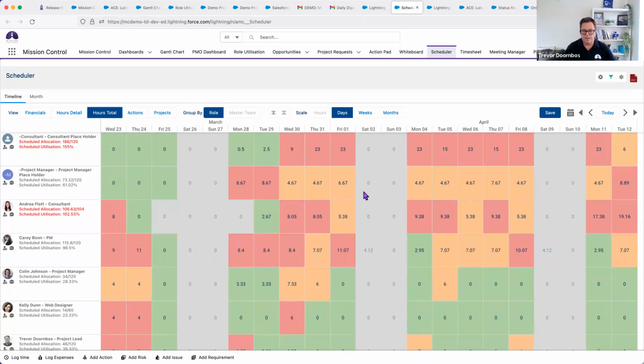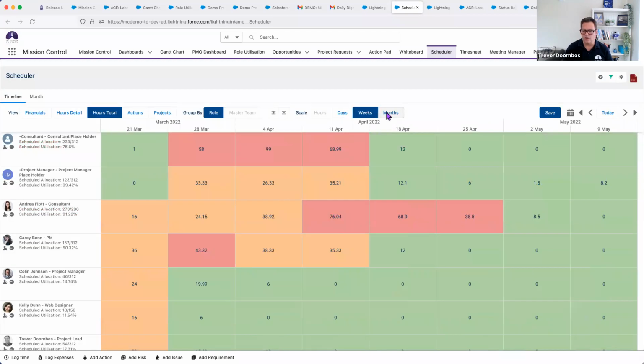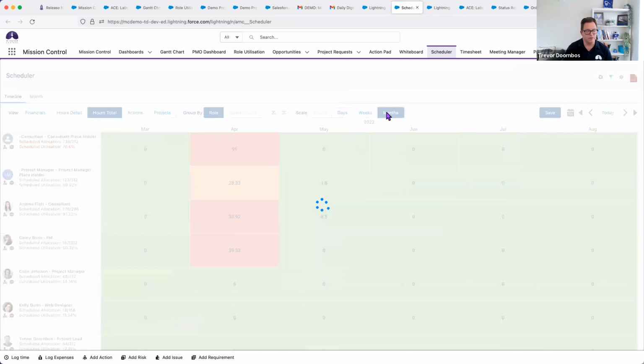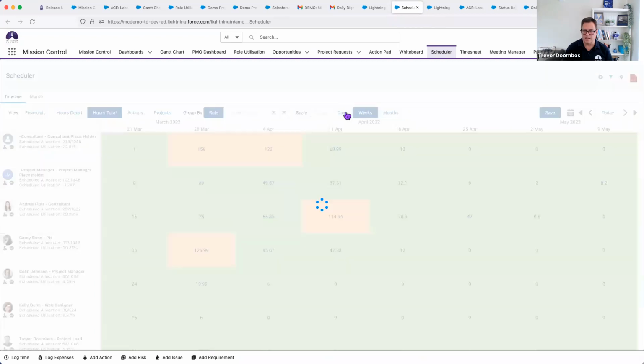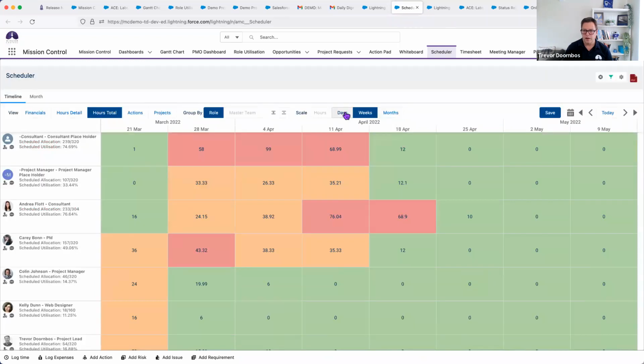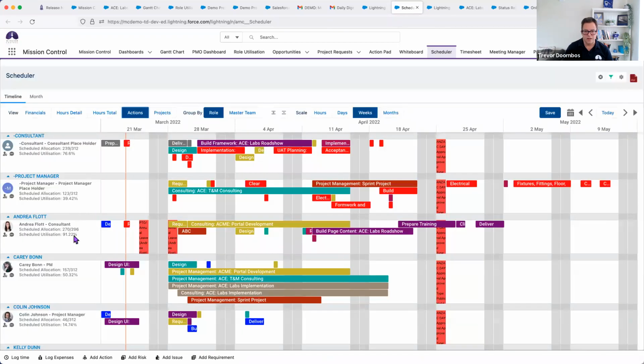But as far as seeing what's the capacity of my team, obviously a demo org doesn't have all the data there, but I can go through and start seeing, based on the projects we've got running or even forecast, how our capacity is looking for the next days, weeks, or months. So straight away, I know I can start a ton of projects in May because we've got a lot of capacity there. If we go back to the actions view, the individual actions, I can see Andrea's scheduled allocation and her utilization based on what I'm seeing on the screen.